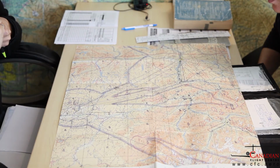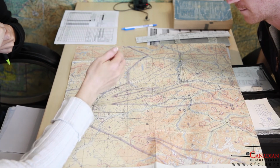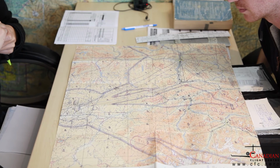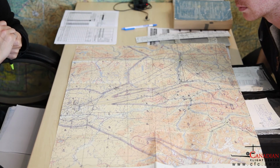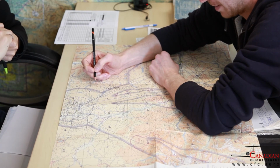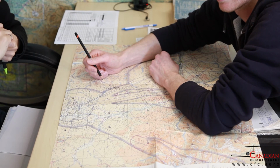You are on your way to Williams Lake, and say you are over this lake right here, at 8,000 feet or so, whatever your altitude, 8,500, whatever it would be. And your visibility just went from 5 miles to 2 miles. Any thoughts? There is an aerodrome right here. If it was deteriorating quite badly, I'd probably head for that. And obviously I'd have to call the flight service station and let them know.